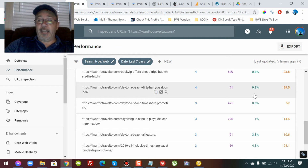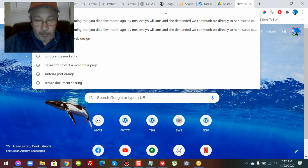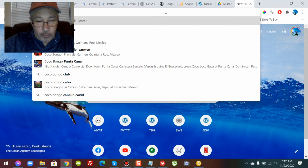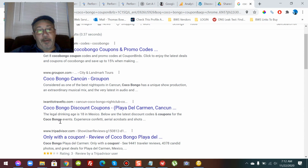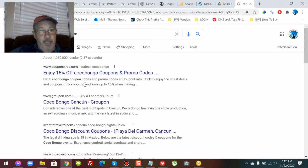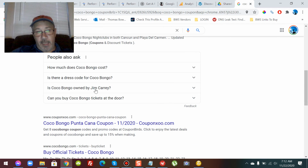Now, your click-through rate has to do with the search query. So somebody types a search query into Google, right? How about Cocoa Bongo coupon? I'm pretty sure I ranked for that. So I type in Cocoa Bongo coupon, I'm the third result on Google. And you see this is the search query. Search query Cocoa Bongo coupon is producing at least 10 results along with some answers to questions.